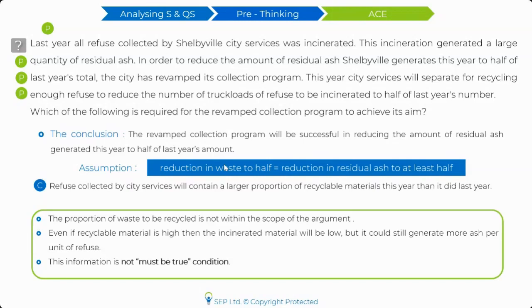And even if recyclable material is high, then the incinerated material will be low, but it could still generate more ash per unit of refuse, right? Per truckload could still be more. So it is not mandatory for C to be true for the conclusion to be true, and that is why it is incorrect. Now I'll come back to this choice, guys.